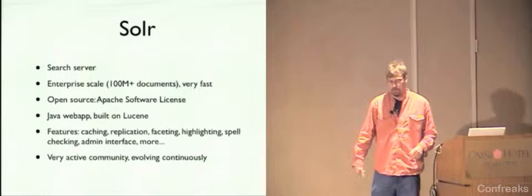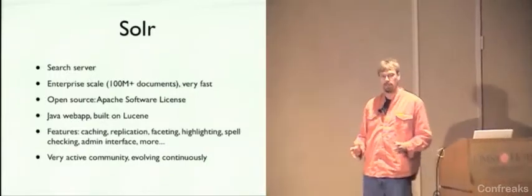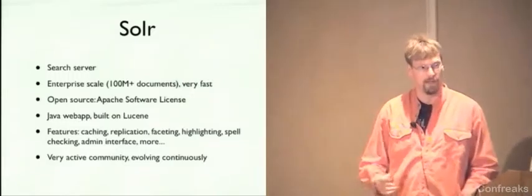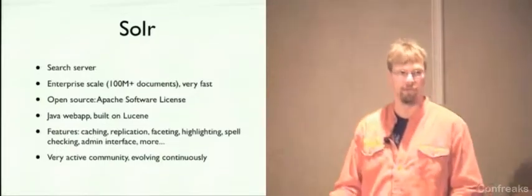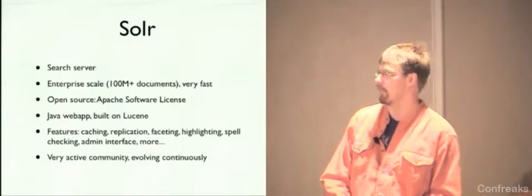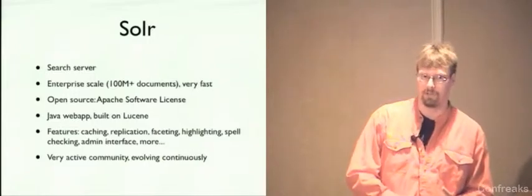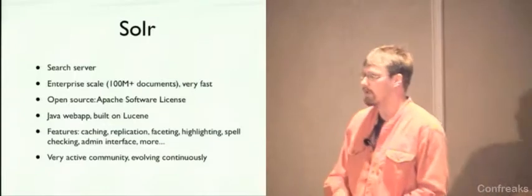It's an extremely scalable, fast search server. And what's on top of Lucene is the ability to communicate with it through HTTP, as opposed to writing Java code to communicate with Lucene directly. It also adds caching, replication for load balancing and scalability in that realm. It adds faceting, and a lot of the caching goes along with the faceting. And I'll show you what faceting is in a bit.